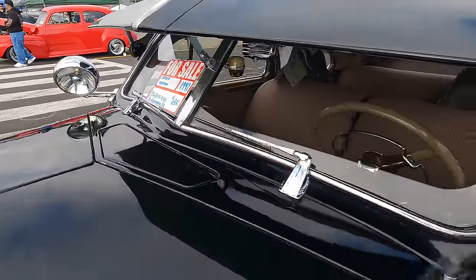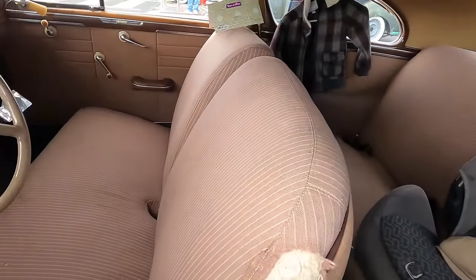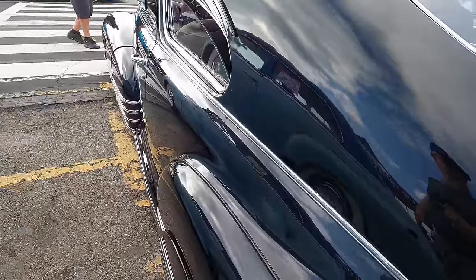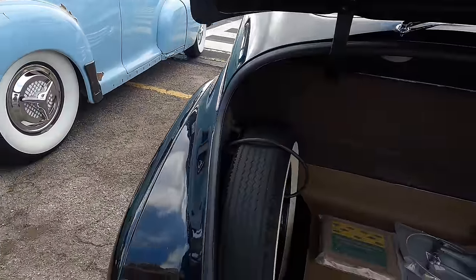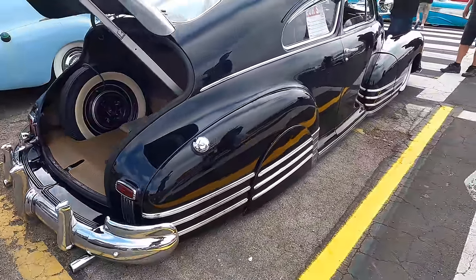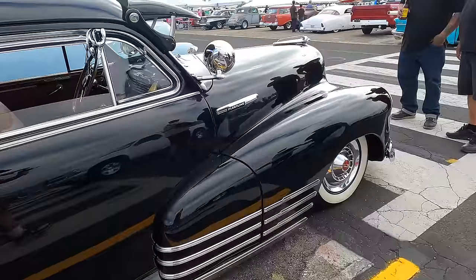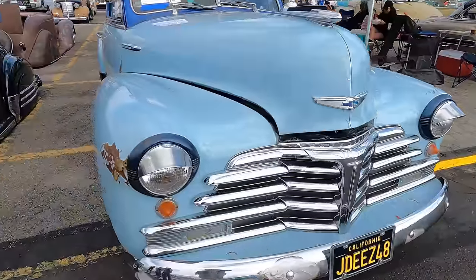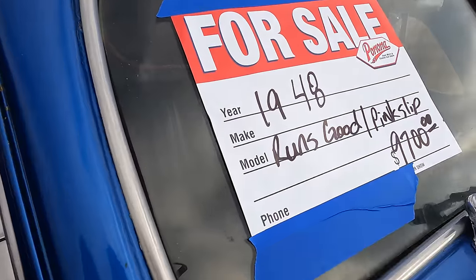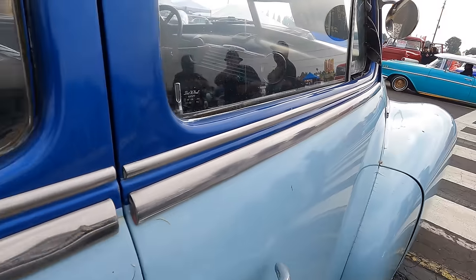Sure, hopefully you can see that. It has not been touched. It's a light touch. It's written big enough, so. No stress. 9,700. No phone number on the other sign either.